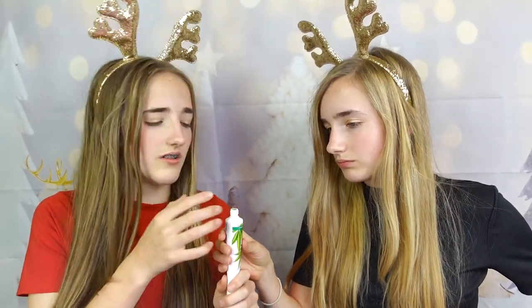It looks like cookie dough. Oh, that's nicer than last year's. I like that because this one's really, really minty. The texture of this is always a bit funny though, isn't it? It's a bit like... No, it's the aftertaste we don't like. It's no better than last year. We're doing it now. We don't like the aftertaste.